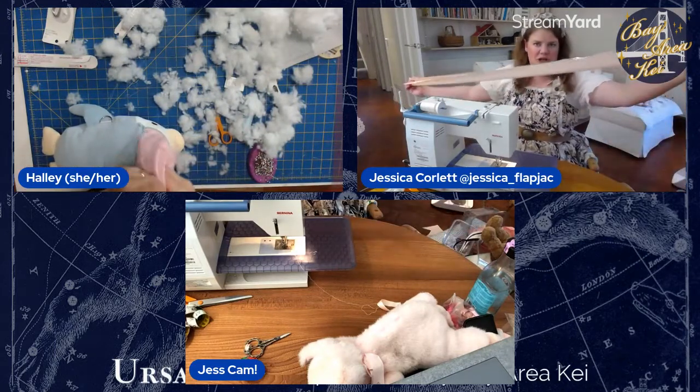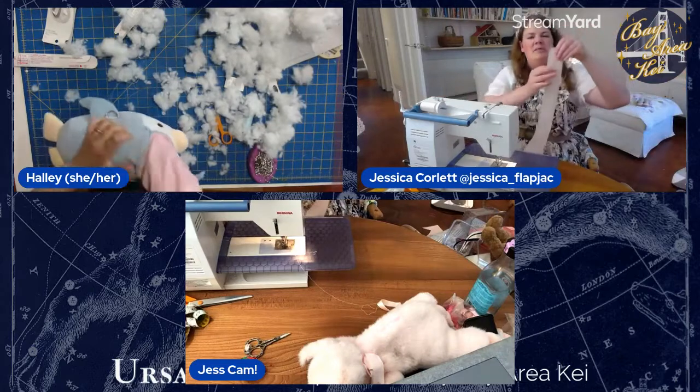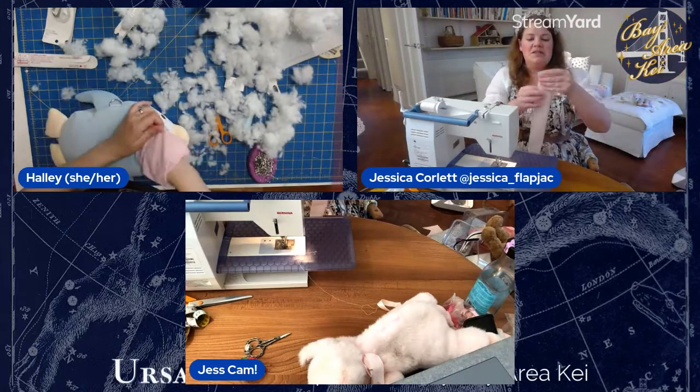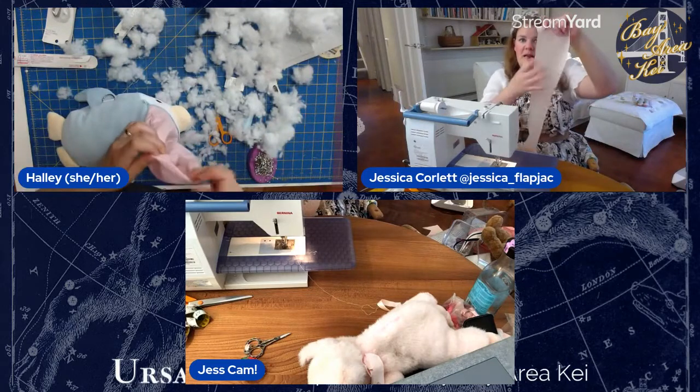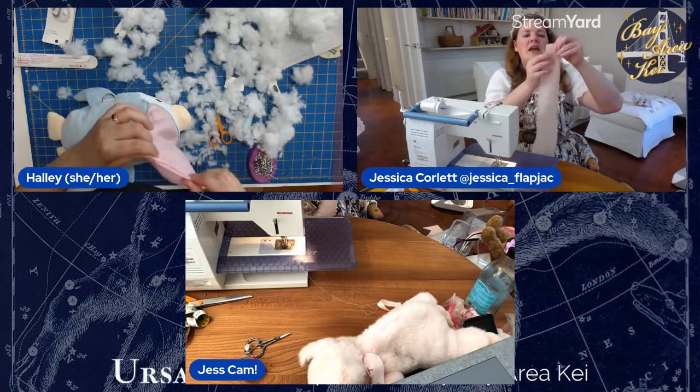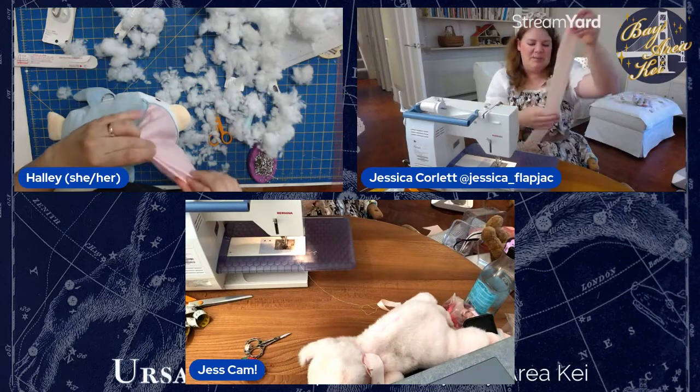So my strap's going to be about 2 inches wide. So I've actually cut a piece that's 4.5 inches wide. I'm folding it in half, and then I'm going to sew a 1/4 inch seam allowance.